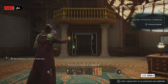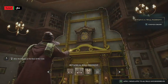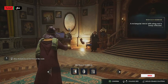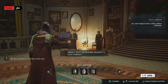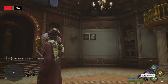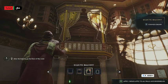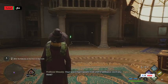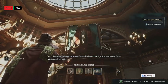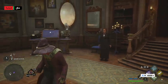You should be proud of all the potions you've brewed. Your space might benefit from a bit of ambiance, don't you think? Deek, would you mind? Of course, Professor Weasley. Professor Weasley showed Deke this bit of magic some years ago. Deke thinks you'll enjoy it. Come and talk to Deke when you're ready.